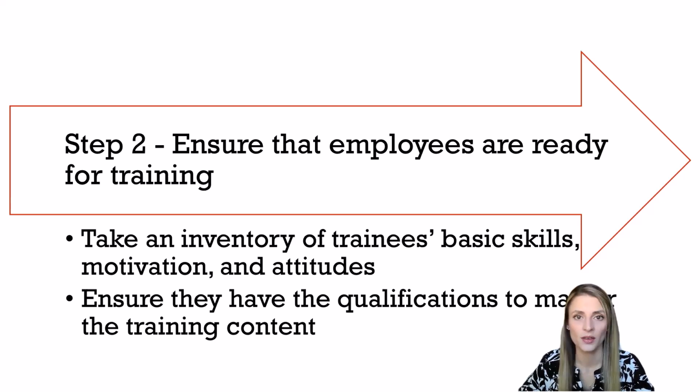participate in. If trainees do not have the basic requirements, they can't master the training content. Then we can provide pre-training options to get them caught up to speed so that they can join their peers and learn from the program.